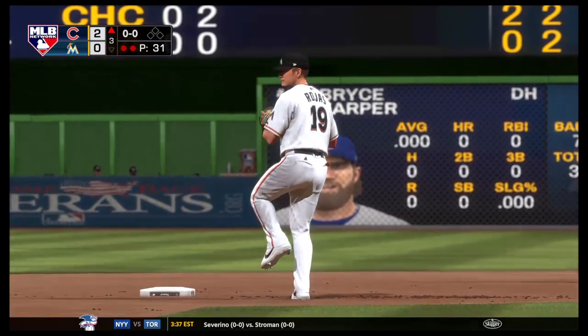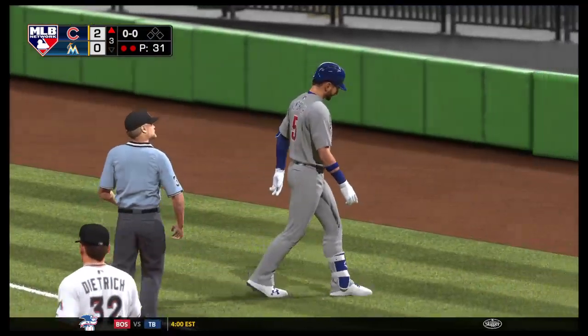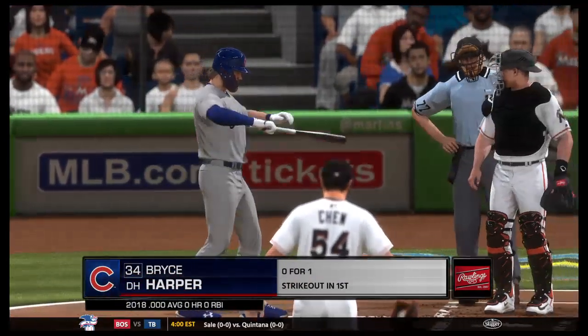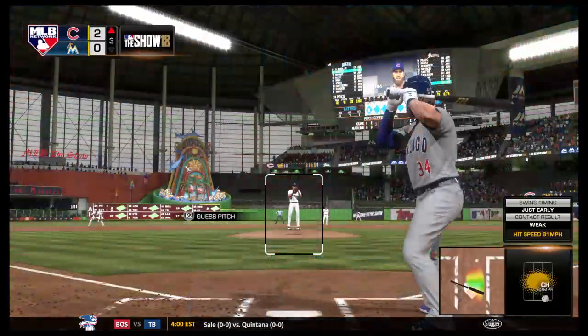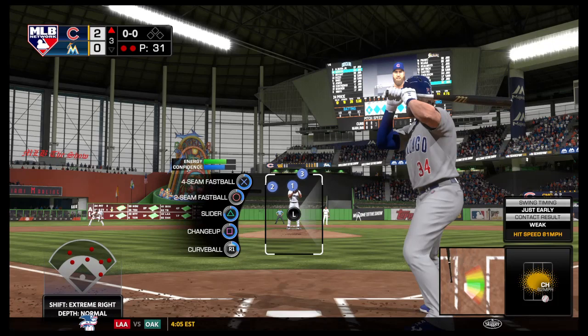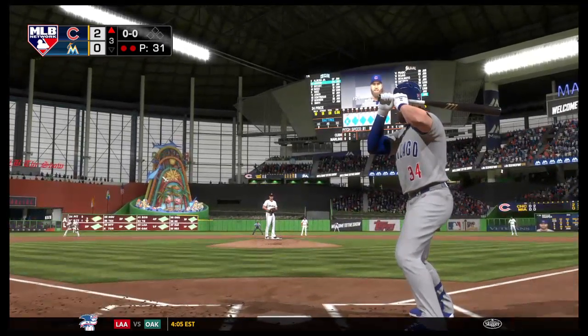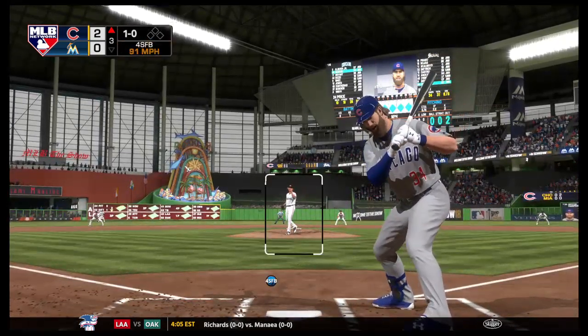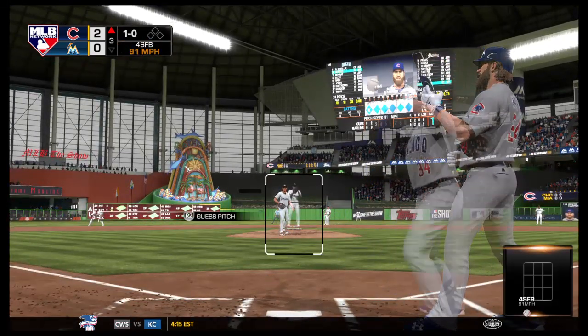The batter, number 34, designated hitter, Bryce Harper. So bases are empty here with 2 gone, and that'll bring in a dangerous hitter indeed in the form of Bryce Harper. Infield shifted well to the right. Here's the first pitch. And that misses, ball 1.